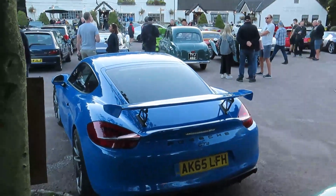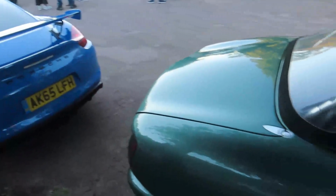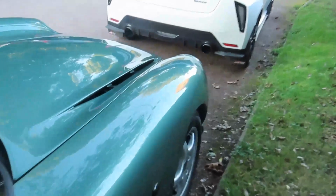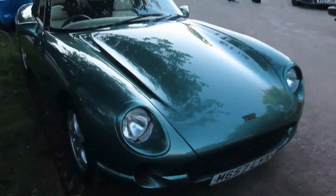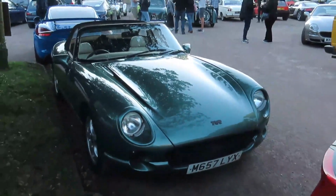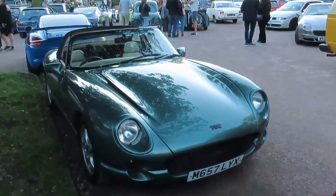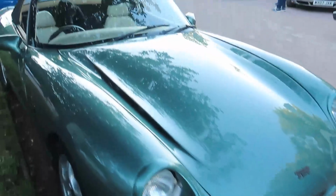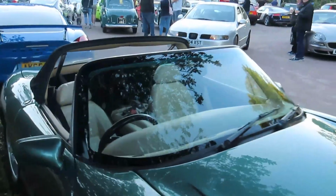Just behind the Porsche Cayman GT4 is this very, very smart TVR Chimera. It looks so cool in green. Most of these you see are in a sort of darkish blue colour shade, but this is a very rare car actually. I presume in its original colour, this very nice sort of mid-tone green. Really unique and interesting looking colour.